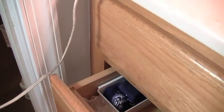The problem with having these drawers right here is you see they're right next to the door. So if you have the drawer open, you can't get in the door. It's just kind of a hassle, but I didn't design the bathroom.